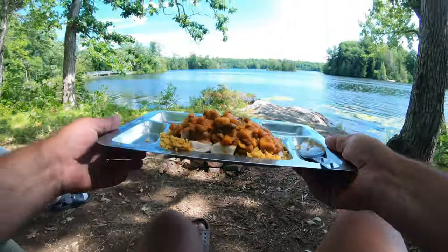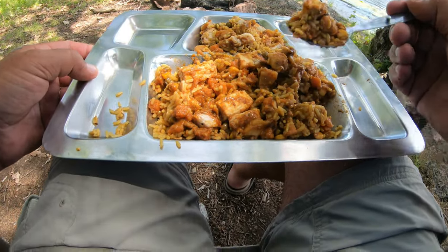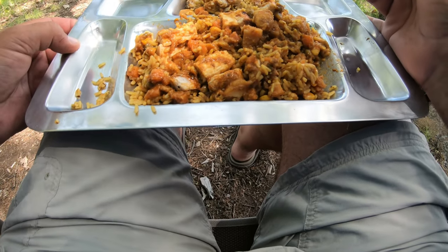Smells pretty good. All right, moment of truth. Oh, that is good.